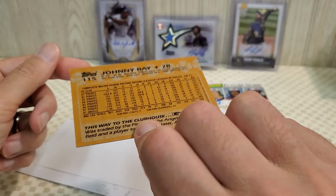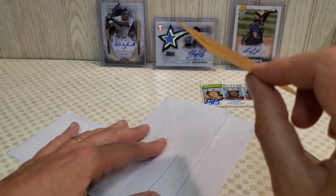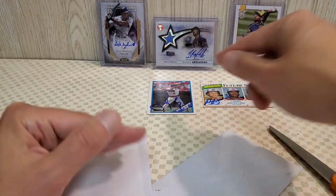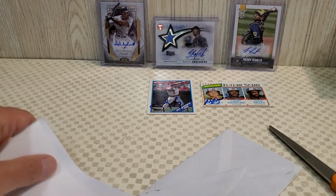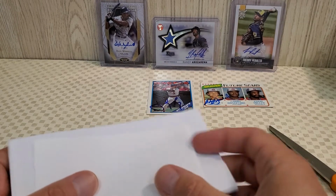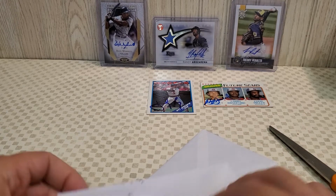He was a 2-time All-Star, one time with the Angels, maybe both times with the Angels. But he had a really solid career. I definitely remember hearing about him, but I didn't realize how good a career he really had until I looked at his Baseball Reference in recent weeks before I sent that out. So very cool to have that one in the collection.